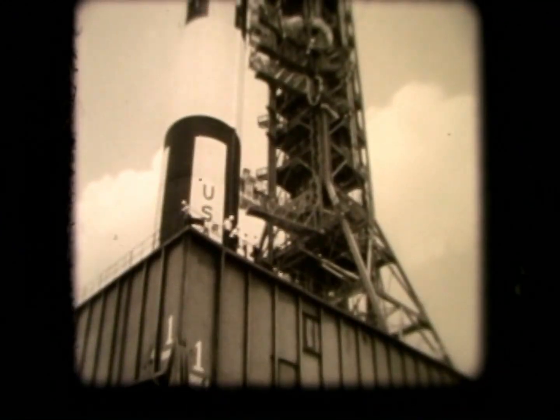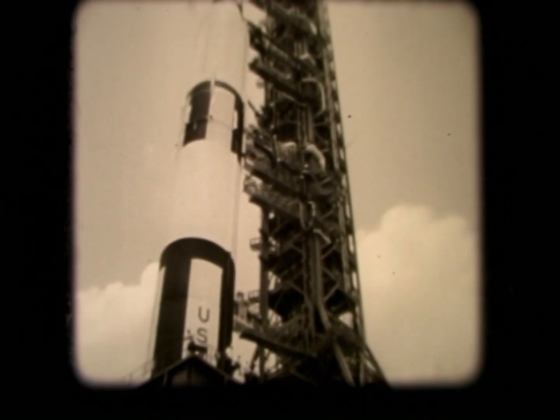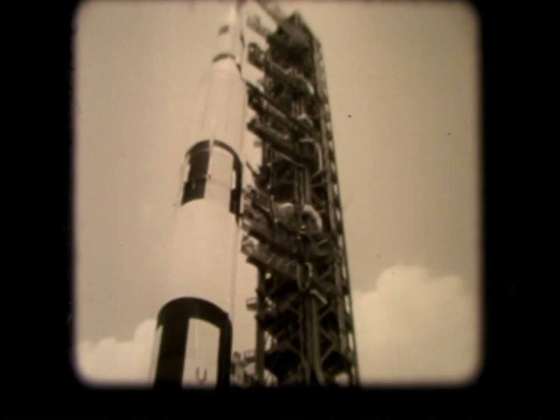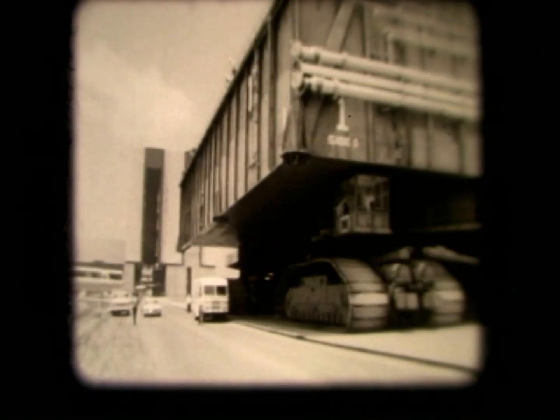The significance of this demonstration is that assembly of future space rockets can take place indoors rather than on the pad, then stored and hauled out later as needed. The Saturn 500F, as this is called, will be used to train launch crews and develop test and checkout procedures prior to the first flights.